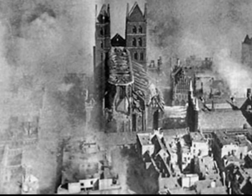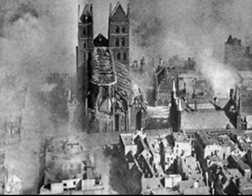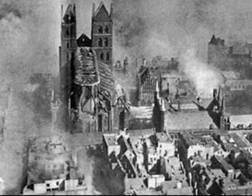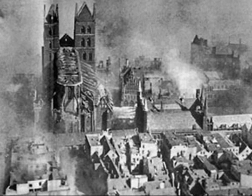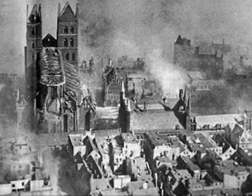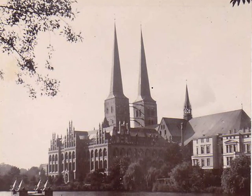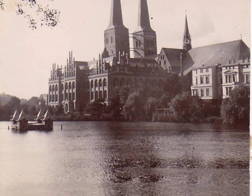In 1942, Hitler prepared to invade Russia. He concentrated a lot of his supplies and troops in Lubeck. Consequently, this area was bombed by the Allied forces, and this is an aerial photograph taken after the bombing. However, St. Mary's has obviously been reconstructed.